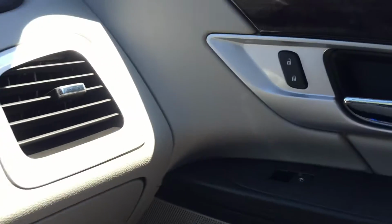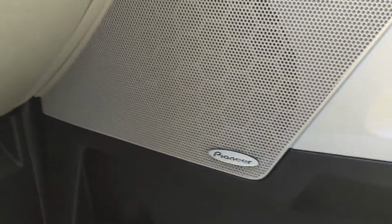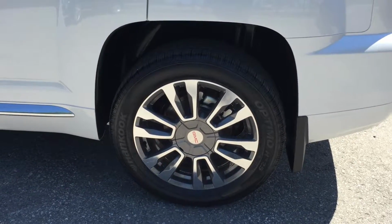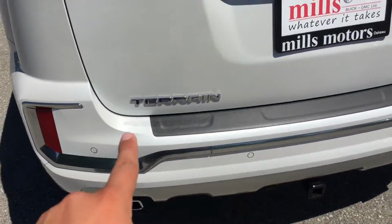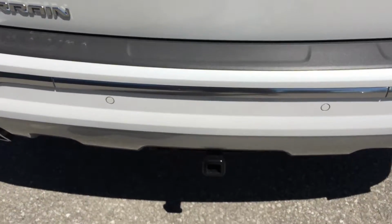As well as that, on the passenger side door, you do have your powered windows, your powered lock and unlock, and again, those Pioneer premium speakers. Have a look at those gorgeous 19-inch ultra bright finished aluminum wheels there as we make our way over to the rear of the vehicle. You can see that you also have your rear parking ultrasonic sensors right along the whole rear bumper here, as well as you do have your hitch down below.